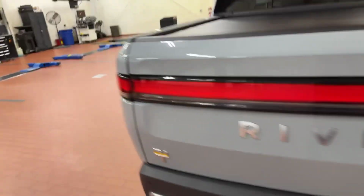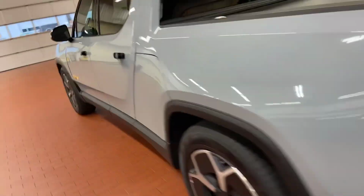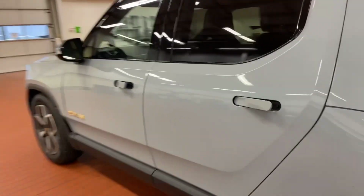Overall though, I'm unbelievably impressed with this truck. I've done everything with it. I've drag raced it. I've taken it through the sand dunes that are back here behind our building.